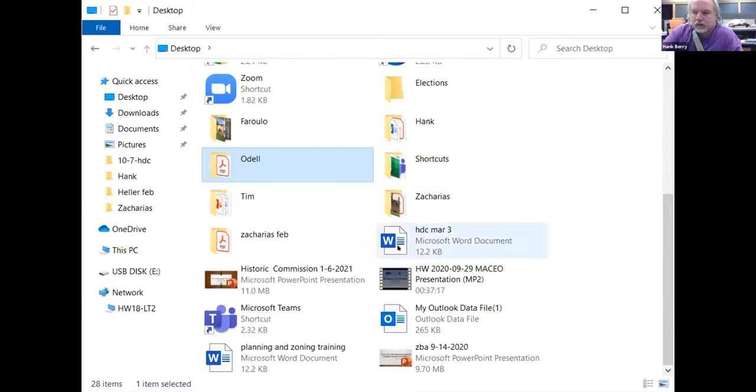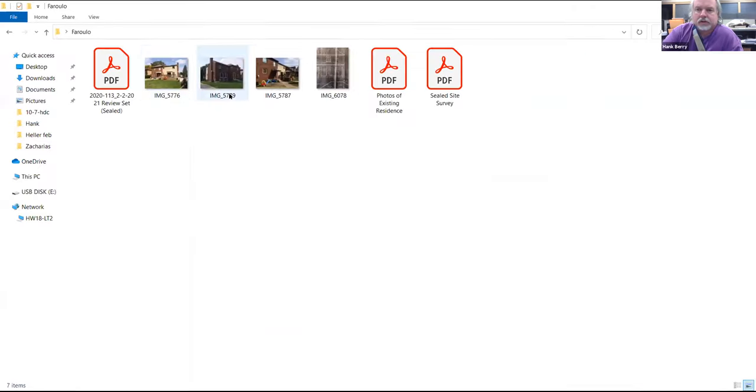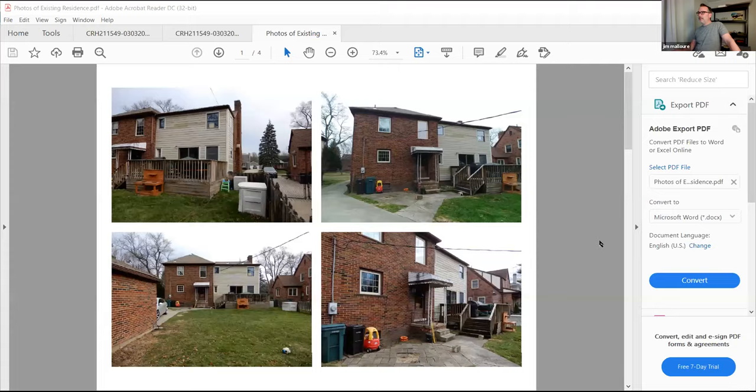Let me see here. Okay, so basically what I want to do is I'll go around the house here. There's some photos of the existing residence. Can everybody see that? No. Nope. Okay. Seems like we always have to do this twice today, huh? How about now? Yep. Yes. Okay.